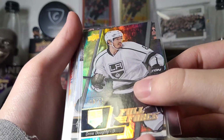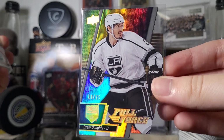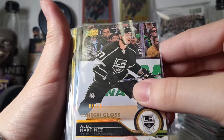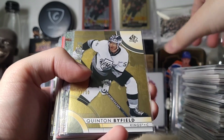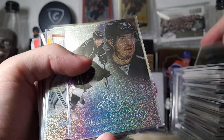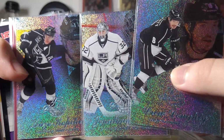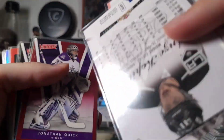All right, Drew Doughty out of 25. Just a cool card from Full Force. A terrible and really ugly product, but there's a couple nice looking cards in there, including these base parallels. Alec Martinez High Gloss. Jonathan Quick High Gloss. There's a few high glosses in here. Another one of these golds. It's out of 50, of course. 18 of 50. A few of these ice blues, or blue ice. I think it's ice blue. I don't know why it says blue ice on the card, but those are cool. They were really cheap too.